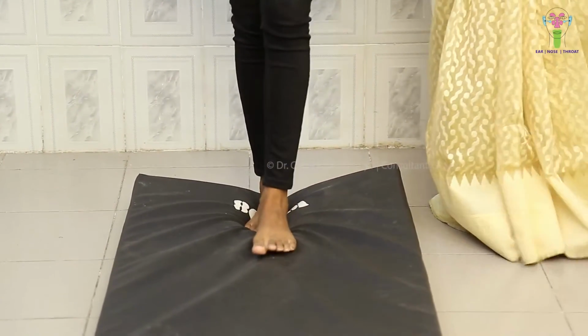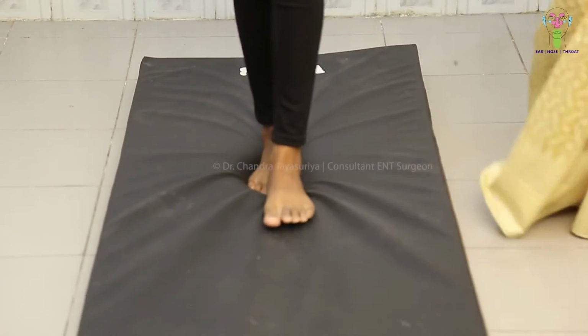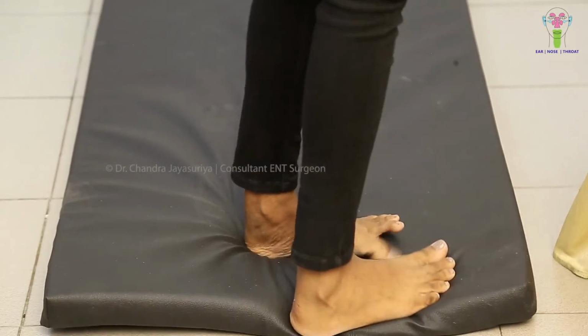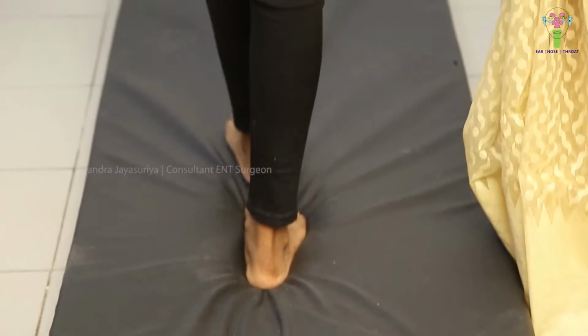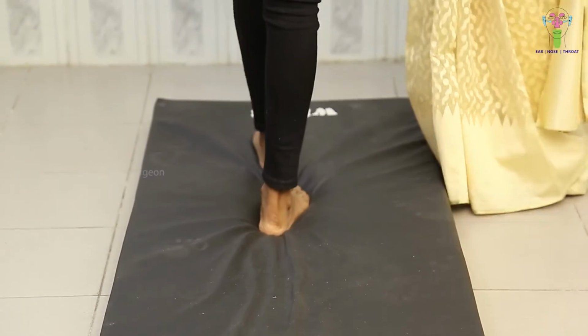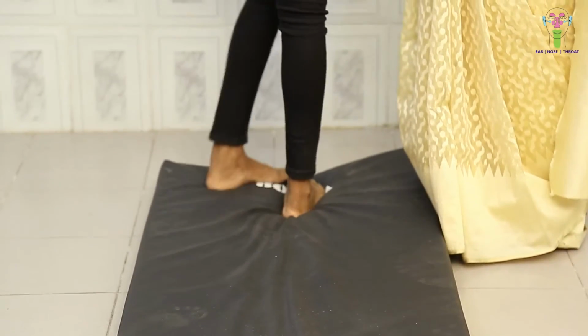Exercise number 7, walking tandem, heel to toe walk on the mattress, eyes open. You have to go forward and backward. We have to repeat this exercise 3-4 times to increase the confidence. At home, we can do it near a wall, so the patient can touch the wall when we do the exercise. Exercise number 8, we have to do the tandem walk on the mattress with eyes closed, and again we have to do 3 to 4 cycles to increase the confidence.